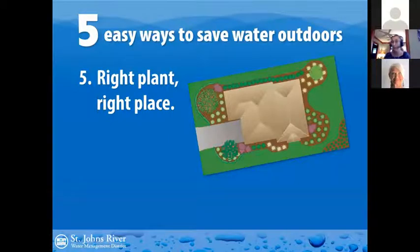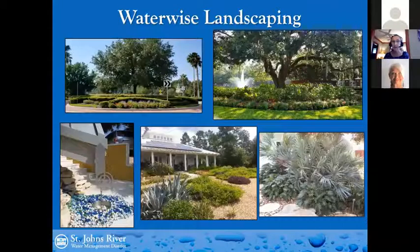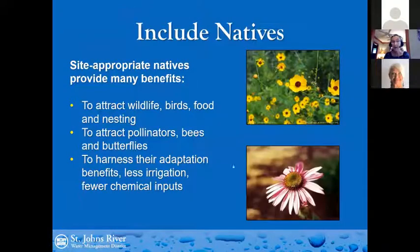or water wise, whatever you choose to do. Some of the key tips there are keeping shade or adding shade, having a diverse number of species in your landscape to avoid and to minimize the turf grass, and if possible, include native species. Site-appropriate natives can be very beneficial.